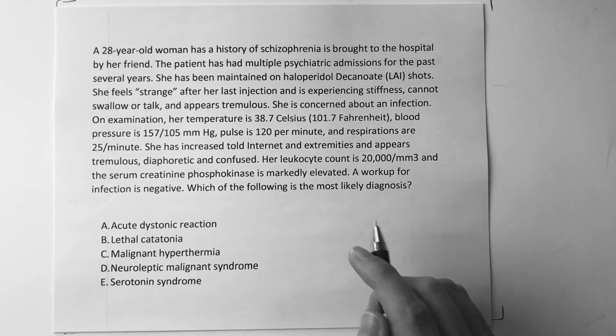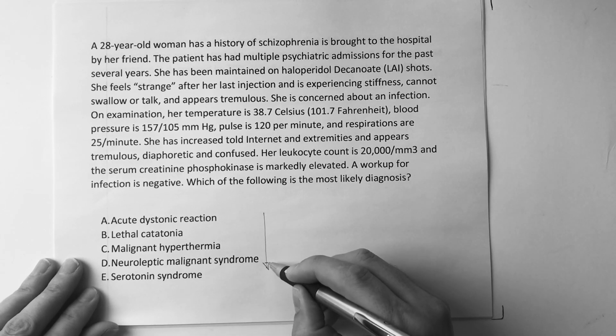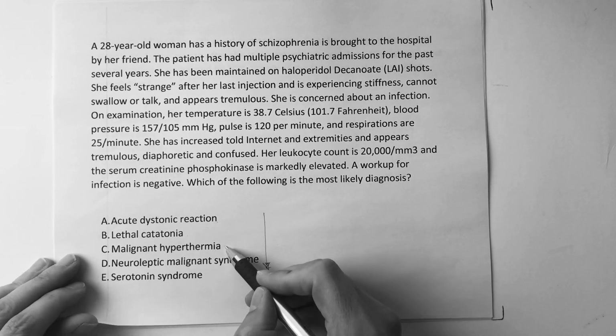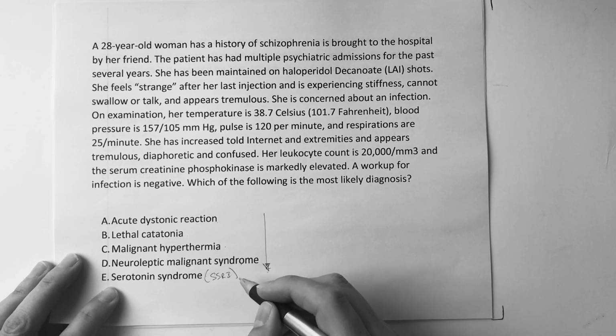mood. Now, this one says, which of the following is the most likely diagnosis? And you look through these, it looks like they're having some type of reaction. We got to know which one. Acute dystonic, lethal catatonia, malignant hyperthermia, NMS, neuroleptic malignant syndrome, or serotonin syndrome. If it's this, there better be an SSRI on board somewhere.